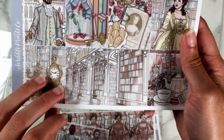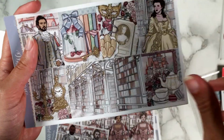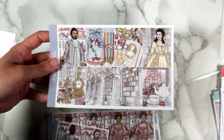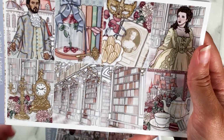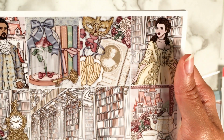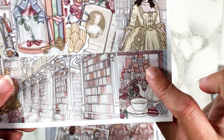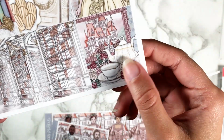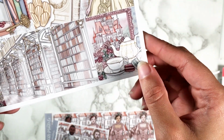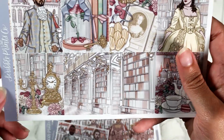I just love this library scene. I'm obsessed with libraries. Let me tell you. I've always told my boyfriend when we get our house, we're gonna have a library room and it's gonna look like this. Oh my goodness, all of this just makes me so happy. I love the castle. Love how realistic that is, even though it's in such a small part of it. Love this gorgeous antique tea set. Oh, of course, the macarons. They've been in like 5 kits recently, I'm telling you.